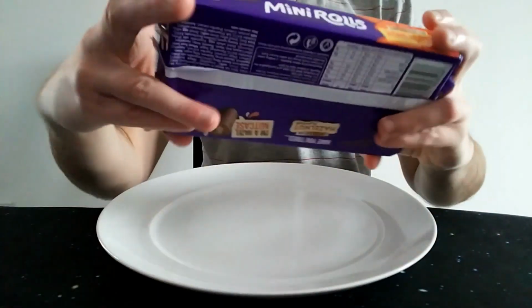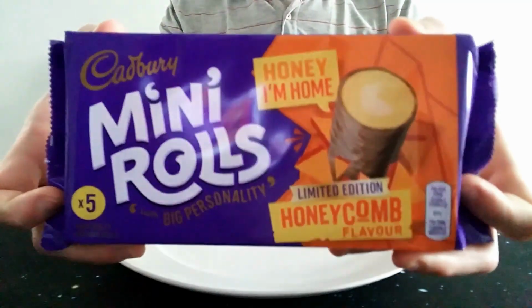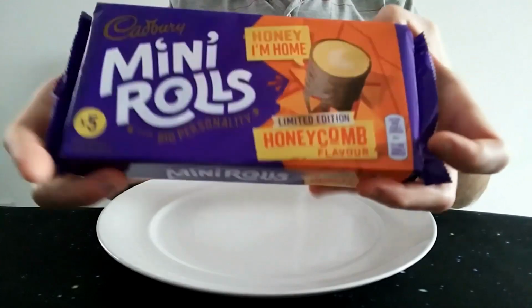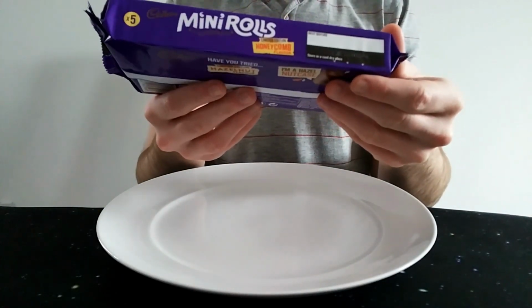So you can see this is a box of 5. I don't think you can get these individually. I don't think you've ever been able to get them individually. Sometimes you get them in boxes of 10, like a double-decker size one. Yeah, so there we go, but I don't know if you can with these.